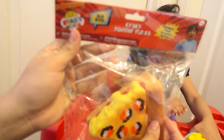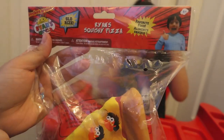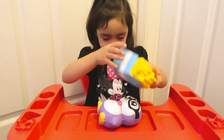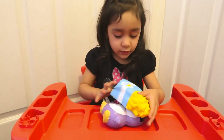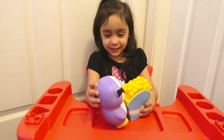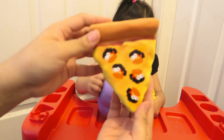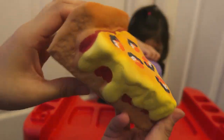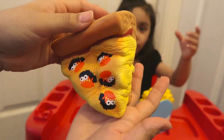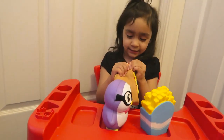Okay, so the third one and the last one we have is Ryan's squishy pizza, and it's his favorite food. That's what it says. Mama, look. Cute. Okay, let's open this one. You like them? Look at this, you guys. The pizza. That's so cute. Squish. Squish. Oh, it's coming back. Look at the pizza. Yum, yum, yum. Eat it. So good. You like the pizza?